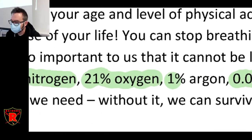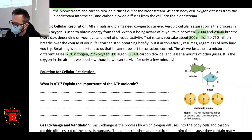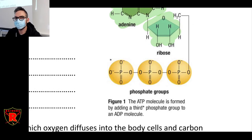Okay, so the idea here is that we're trying to take advantage of this 21% oxygen. That's what we need. And the whole purpose here is to build this molecule. This is adenosine triphosphate. You might recognize this adenine right here. That's one of the nitrogenous bases from DNA, right? Do you guys remember that? A and T, adenine and thymine, pair up with each other, and guanine and cytosine pair up with each other. We talked about this earlier, of course. So adenine is also used in this molecule. It's one of the most important biological molecules, specifically because it's used to make ATP. So that's attached to a little sugar, a ribose sugar, and then with three phosphates on the end, okay?